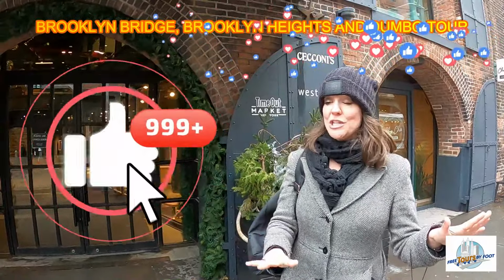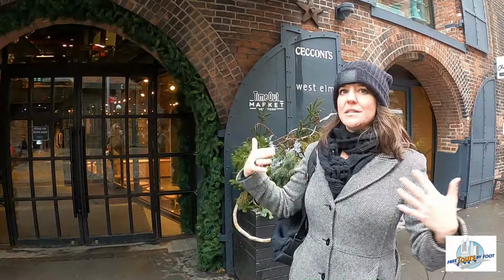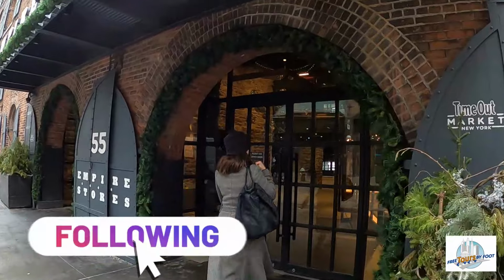One of my top recommendations is to go to Time Out Market. There are a few different entrances to this building. The one I usually go in is this main entrance here at 55 Water Street. So let's go ahead and go in.